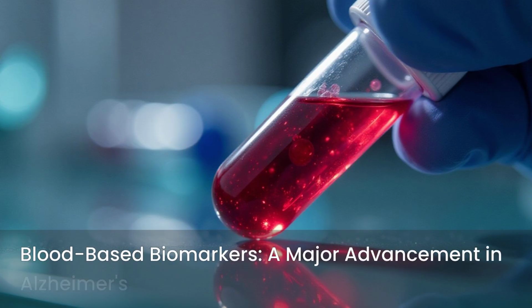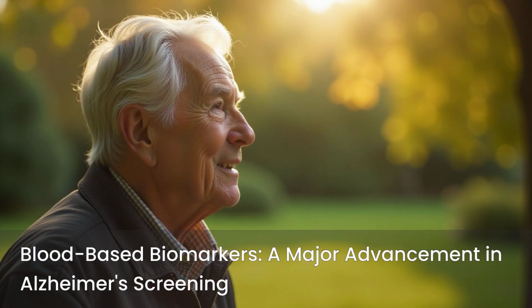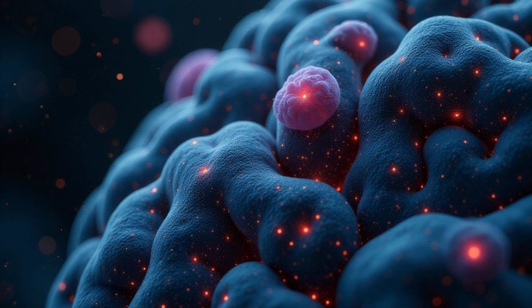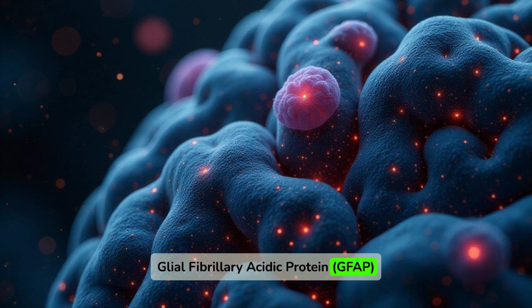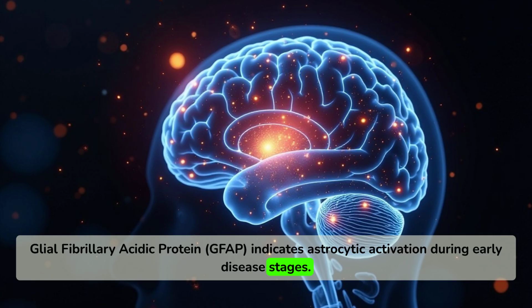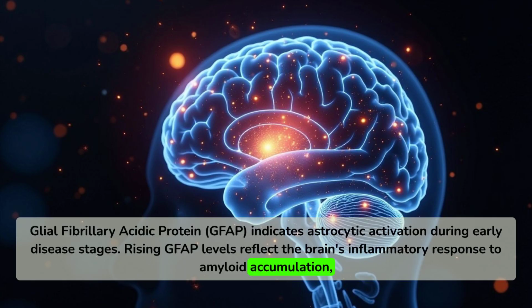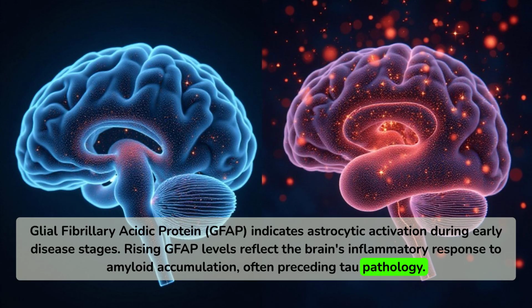Blood-based biomarkers represent a major advancement in accessible Alzheimer's screening. Phosphorylated tau at position 181, p-tau 181, demonstrates remarkable specificity for Alzheimer's pathology, increasing in blood plasma years before symptom onset. Glial fibrillary acidic protein, GFAP, indicates astrocytic activation during early disease stages. Rising GFAP levels reflect the brain's inflammatory response to amyloid accumulation, often preceding tau pathology.